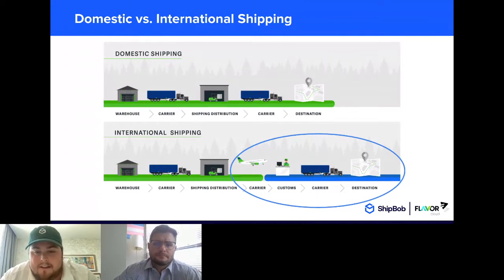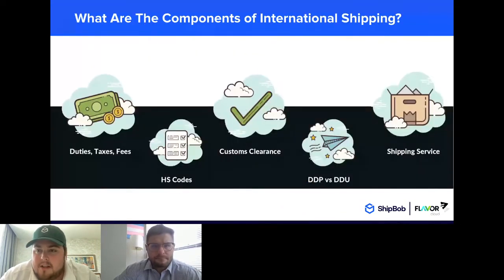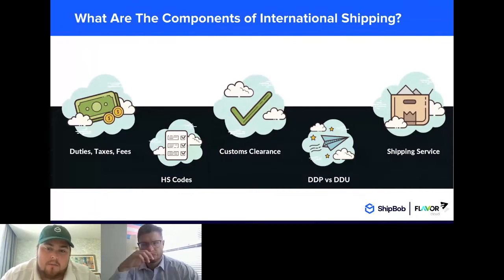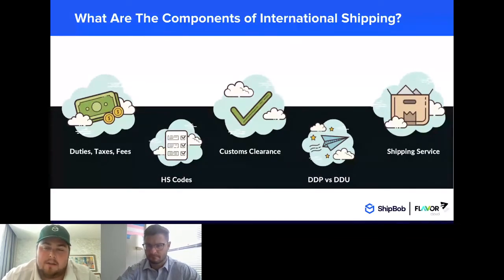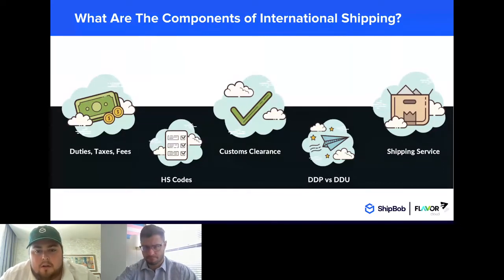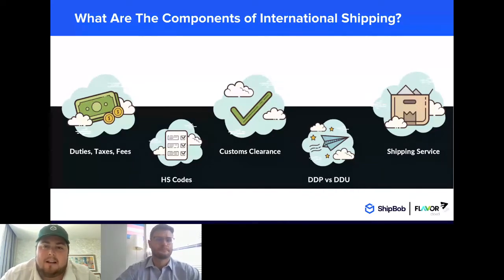And so moving on to the next slide, what are the different components of actually shipping internationally? We're going to dive into each of these in a little more depth, but at a high level, your first piece is the duties, taxes, and fees, separate from shipping something within the same country. A lot of those are driven by your HS codes. And with that, you are able to determine how we get items through customs clearance, and working with someone like us, we're able to do that pretty quickly for you. Jordan already did a great job of overviewing DDP and DDU.